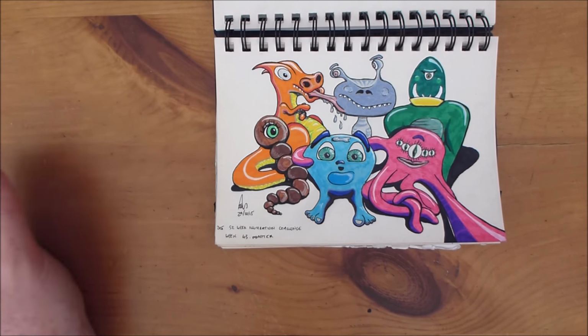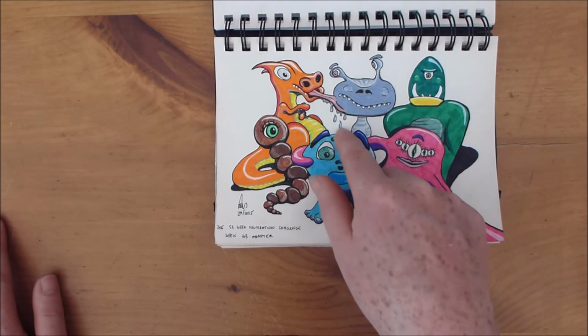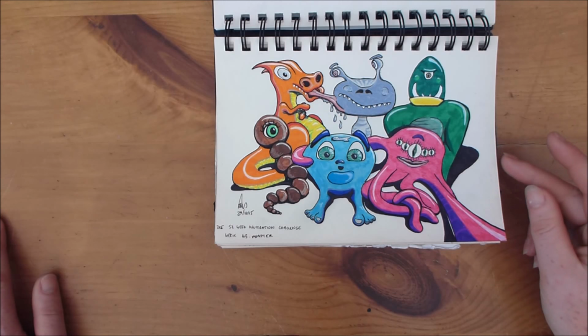So I went with a monster selfie, and this was my attempt at actually trying to come up with some sort of characters or personalities to these things. See this sort of bit here? Ordinarily I probably wouldn't have thought of that. I'd have just had a bunch of monster type things facing forwards. So I'm trying. It's still not much emotion going on, but hopefully I'll get better with time.